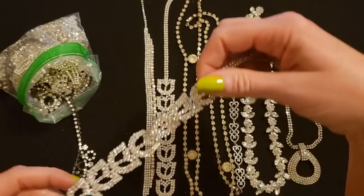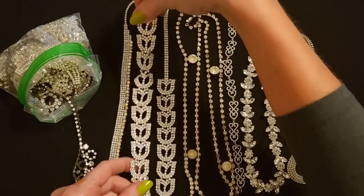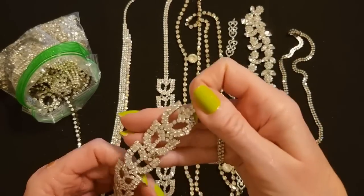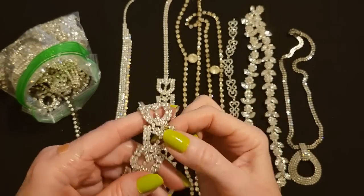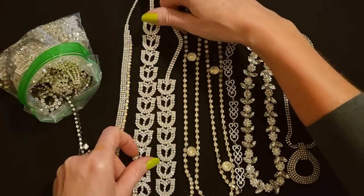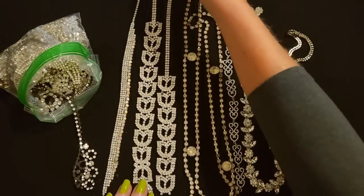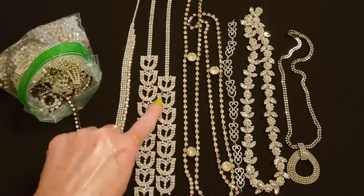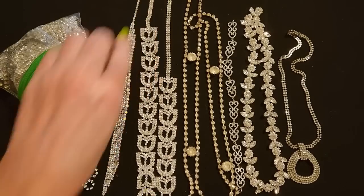Here's another piece of this. So we have 2 of these at least. This is a longer piece. And it looks like it's damaged. It does look like something happened to it. We're missing rhinestones here. It's come apart here. Something happened to that one. It looks a little bit more ragged and damaged than this part, but this one, now that I look at it, looks a little damaged as well.